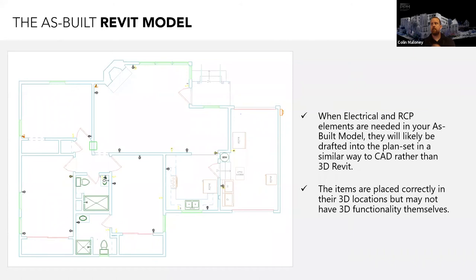When electrical and RCP elements are needed in your as-built model, they will likely be drafted in the plan set in a similar way to CAD rather than in 3D Revit. The items are placed correctly in their 3D locations, but they may not have 3D functionality themselves.